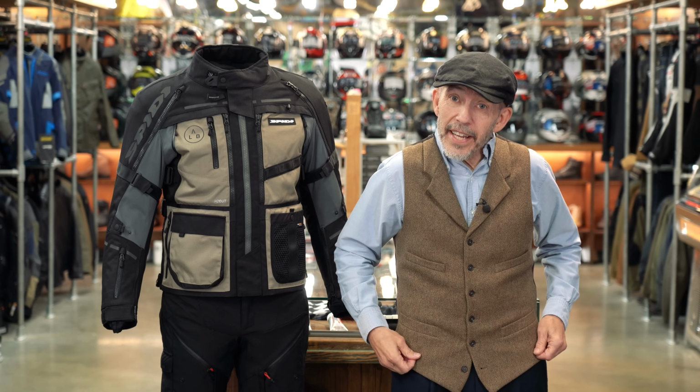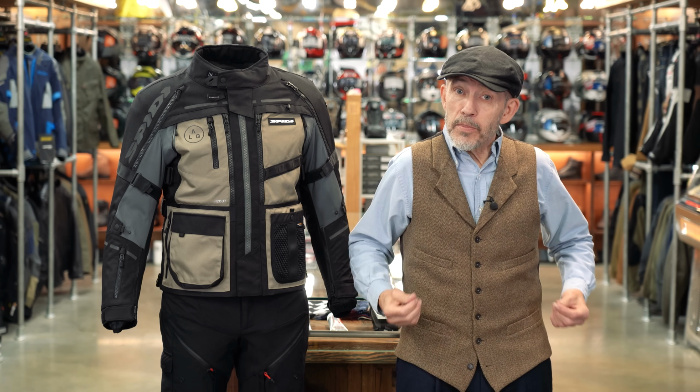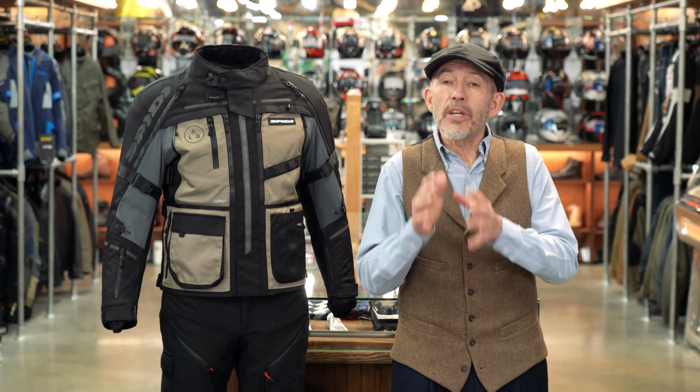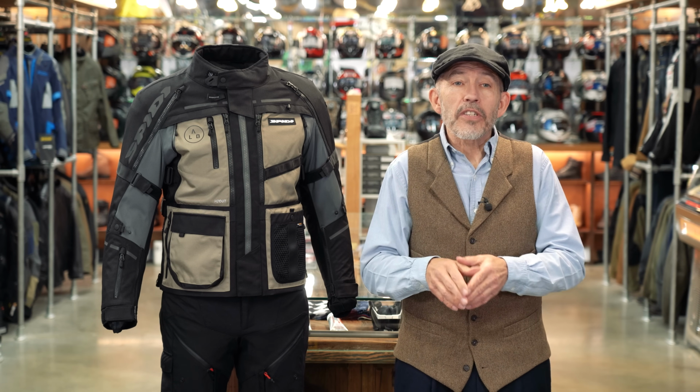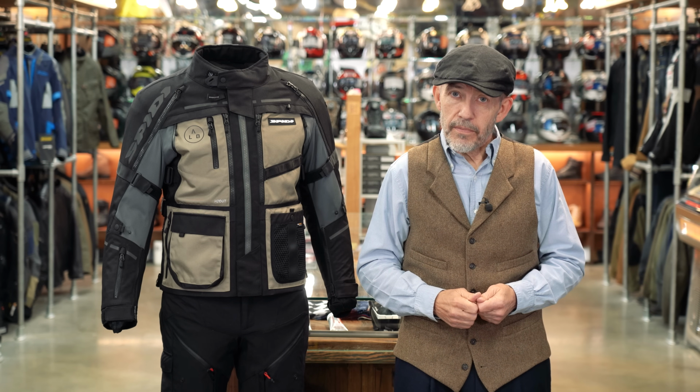Now at the hem there's a drawstring to enable you to gather the jacket in. There's a fair amount of reflective panelling on the jacket for better nighttime visibility, and you get a zip to enable the jacket to be connected to any Spidi trouser. Bear in mind, of course, that here at Motor Legends we can create zip conversions that will allow you to pretty much connect any brand of jacket to any brand of trouser.